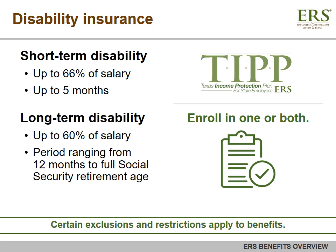TIP short-term disability benefits will begin following the 30-day waiting period and pay for the duration of the benefit period, typically 12 days for regular birth and 26 days for cesarean birth. Again, this is only for FY24 and will be subject to change in following plan years.